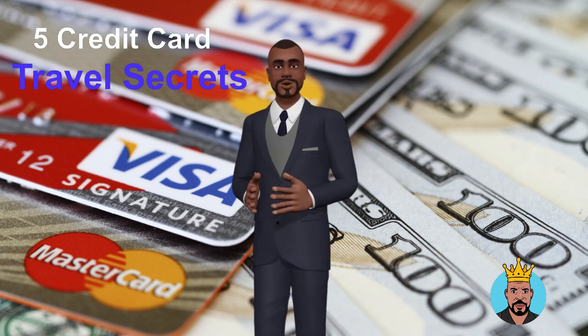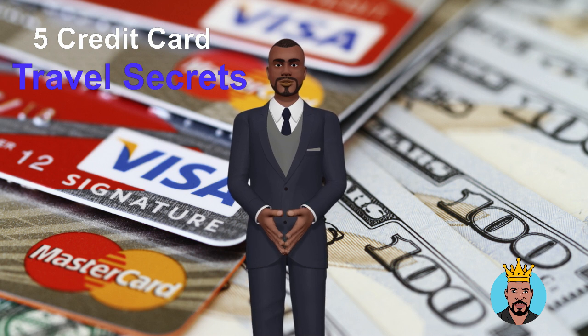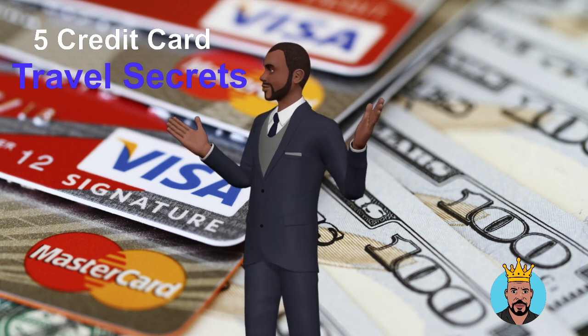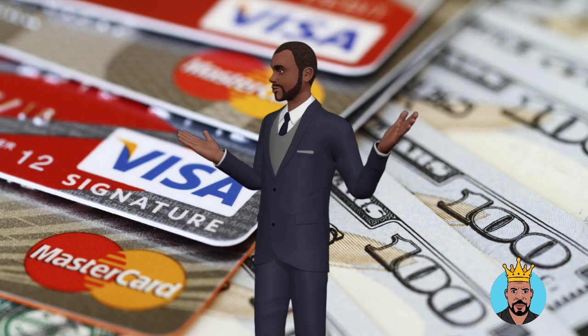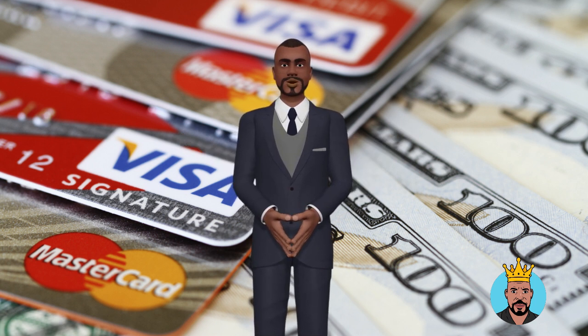Typically, issuers will offer tens of thousands of miles, usually between 30,000 and 50,000, as long as the cardholder spends a certain amount in the first few months of opening the card, usually somewhere between $2,000 and $10,000.